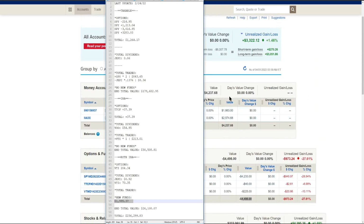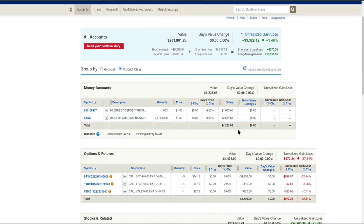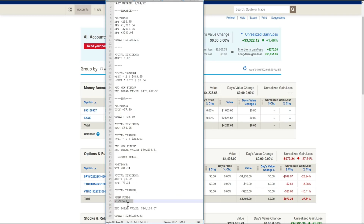I have, where is it? No, okay, yeah, it does show right there. That's the money that's sitting in cash right there. And then the total account value of the Roth IRA is at $26,108.07.